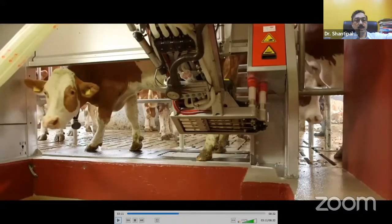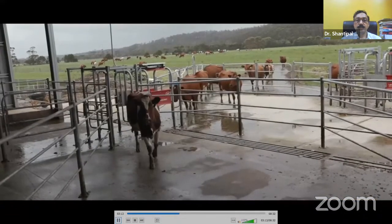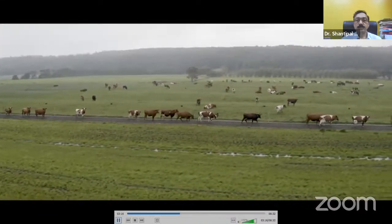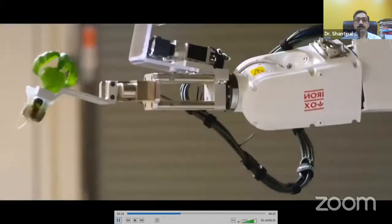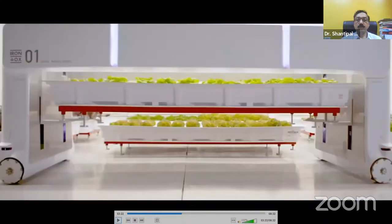This automatic milking can be very helpful, and it will decrease the stress on the cattle, and even make them comfortable. Hydroponic farming is another promising area, and even for hydroponic farming, this new range of robots is there.